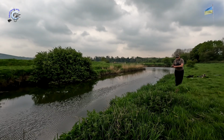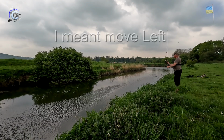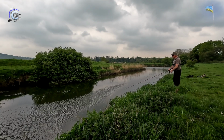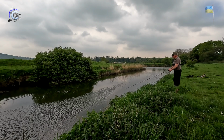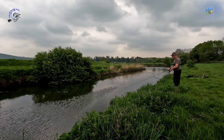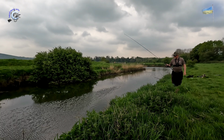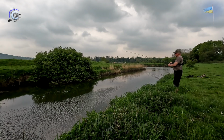The trick is to work the water, so fish straight across, fish up a little bit, move right. Fish straight across, fish up a little bit, move right. Now that went exactly where I wanted it to go. Oops, stepped in a rabbit hole. Not good.